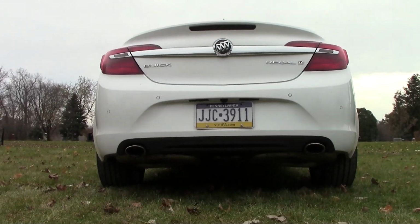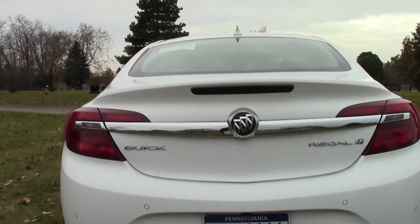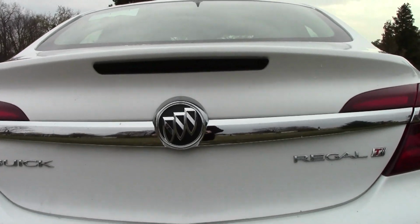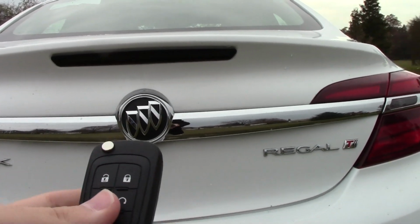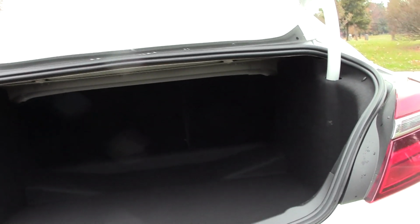Now, of course, we have the rear dual exhaust here, which looks very nice. Plenty of trunk space for all of your luggage and carrying needs. Go ahead and open up here with the key fob. Again, plenty of room. We have rear split 60/40 seats in the back, so if you need to put something in the trunk that's even longer than the actual trunk length, we have no issues with that.